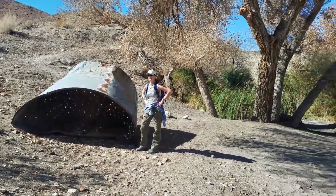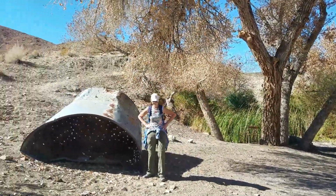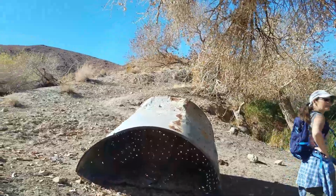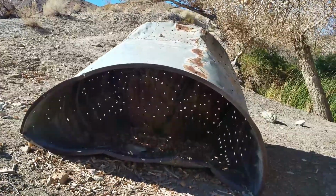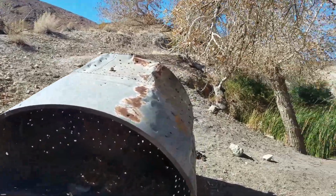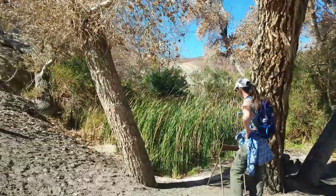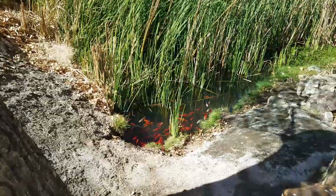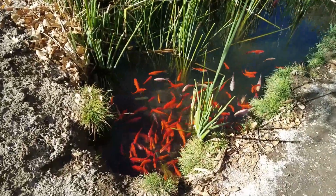I think we finally made it to China Garden Spring. For some reason I can't get that quite right in my head, but see this big bucket here with tons of holes. I think this is a giant strainer for a whole bunch of spaghetti. And Anna says there's goldfish over here. Oh, now look at this. That is so cool. Look at all the goldfish. Oh my gosh.